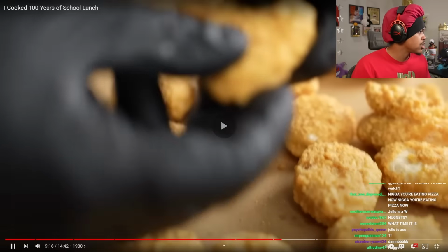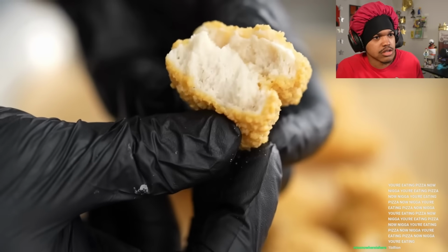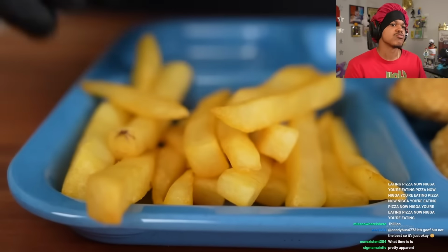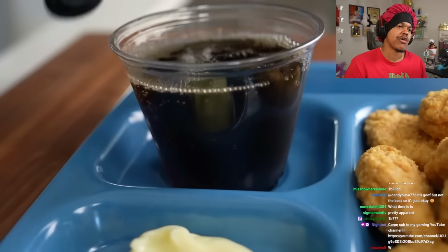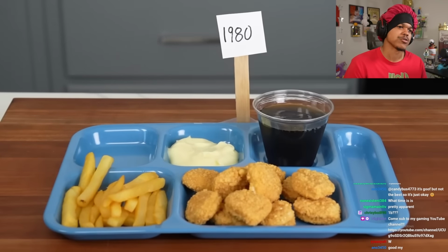That's what it is. Because of the budget cuts, even more processed foods made it into school kitchens. They provided kids with chicken nuggets because the process of making them was really simple and all they had to do is just heat it up in the oven. So in the 1980s, school lunches were chicken nuggets, french fries, vanilla pudding, and Coke.